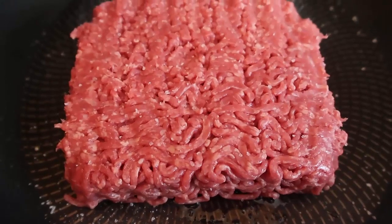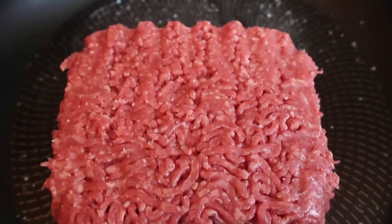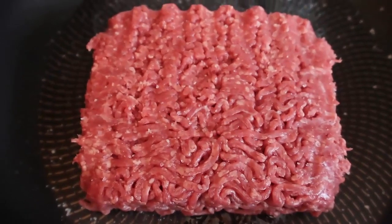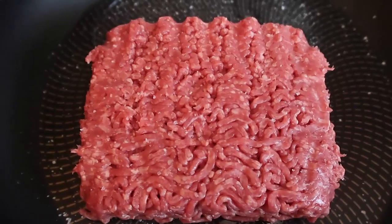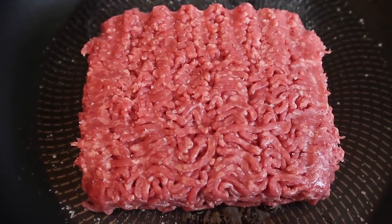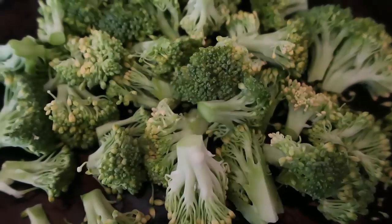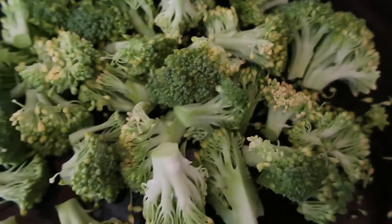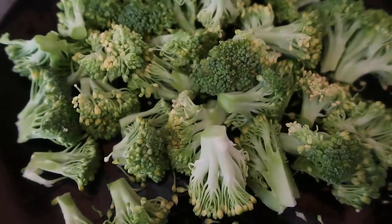Okay, I have popped coconut oil in the frying pan to melt. I've just popped the whole little square of beef mince in. I'm going to break it apart, get it browning, and then chop up veg and add that one by one. So while the meat is browning, first off I've chopped the broccoli into little bite-sized florets, and I'll add that in a minute. Okay, I'm browning all the beef mince. It's almost there. Once it's browned, we'll add in the broccoli.